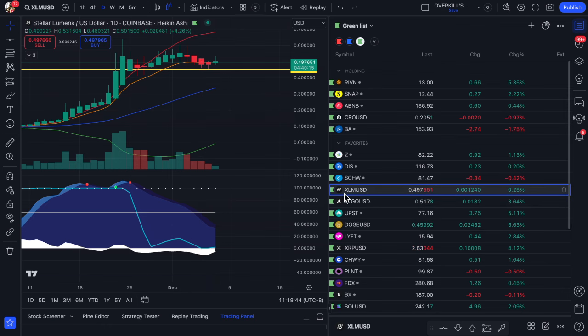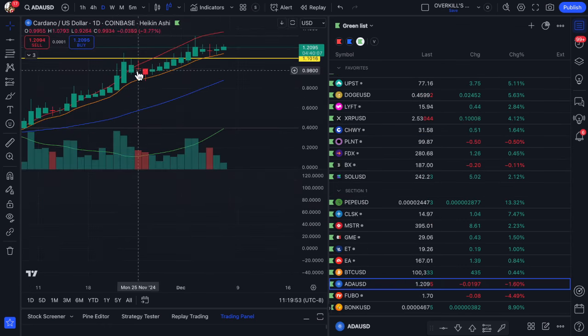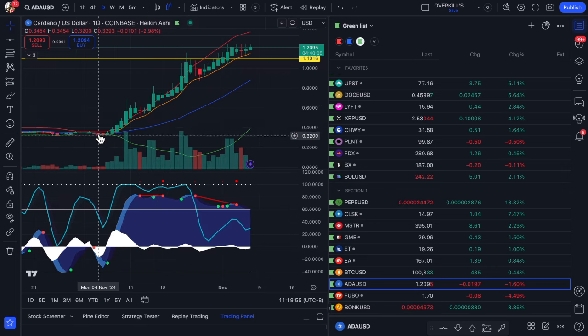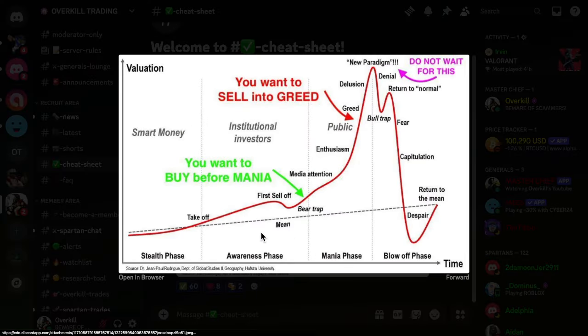Maybe put 25% in XLM, 25% in Algorand, 25% in XRP, and then 25% in something like ADA Cardano, which is going to be the next one. This one's also looking really, really strong. What's it doing? It's using that 9 EMA, that mean, as the average. Again, guys, we want to buy as close to the mean as possible. We're using the 9 EMA and the 30 EMA.